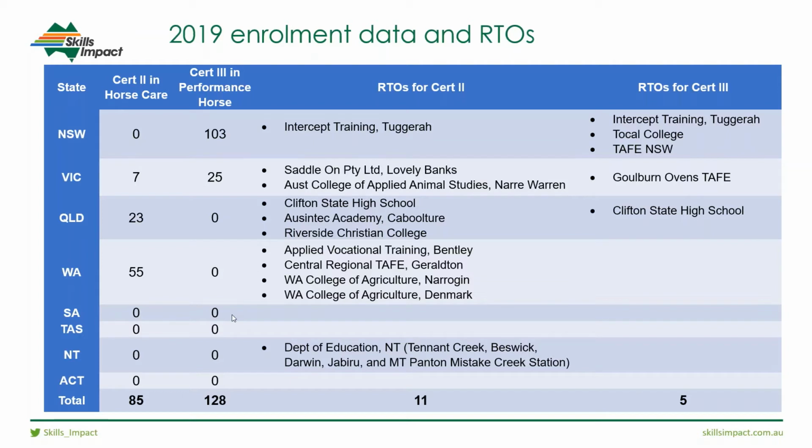So I've got a slide or a graphic here about enrolments. Sometimes it helps to know what's been happening. So these are the 2019 enrolments. So if you look at the Cert 2, which is on the left-hand side there, I'll just have a quick look at the states. There's some small enrolments in Victoria and 2 RTOs in Victoria for the Cert 2. There are 23 enrolments spread across 3 RTOs in, or 2 or 3, because I think one of them has just come on there. That Clifton came on after 2019.